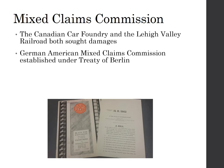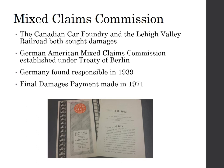It ultimately finds Germany responsible in 1939 as the saboteurs and responsible for paying the evening guards at the Lehigh Valley Railroad Terminal. It is also interesting to note that this decision is reached in 1939 at the dawn of World War II. Germany does not finally pay all the damages, which in total is about $25 million, until 1971, by which time the Lehigh Valley Railroad and the Canadian Car Foundry have since been dissolved, and the money ultimately goes to the companies that bought out these two.